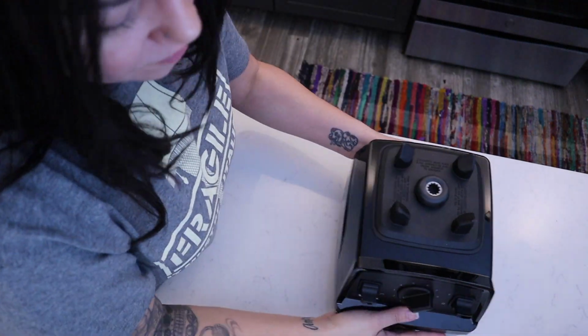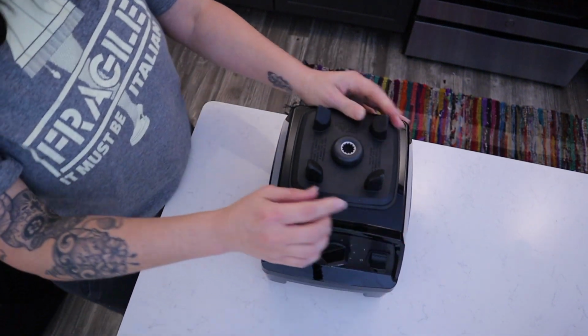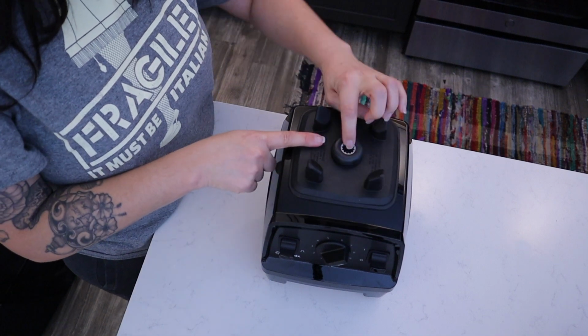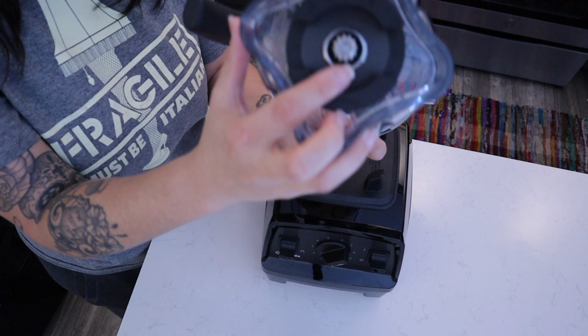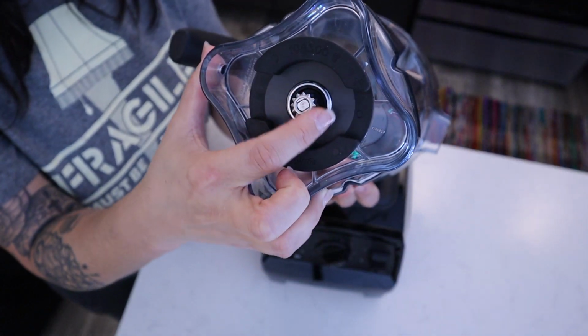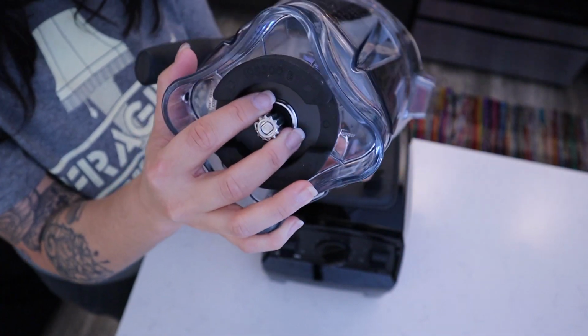Now let me give you a top view of the actual blender base itself. These are all made out of rubber, okay? And of course, this is where the bottom of the blender is gonna go. Look how, this just looks insane. Like this already, everything about this just feels expensive.